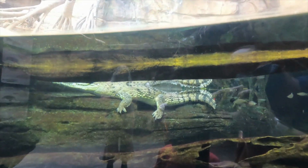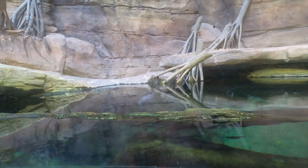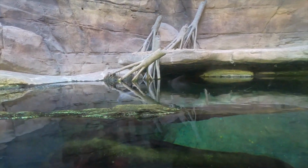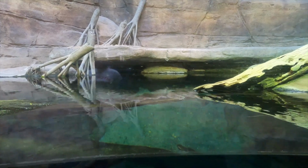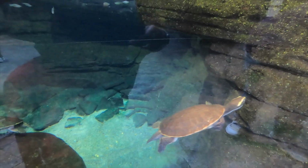Now, this is why I don't go swimming in Florida. You see that gator? You can see it clearly underneath, but as soon as you come up to the top of the water line, it just disappears. Be careful. Keep that in mind next time you go in the water. No, I don't mean to scare you, but really.